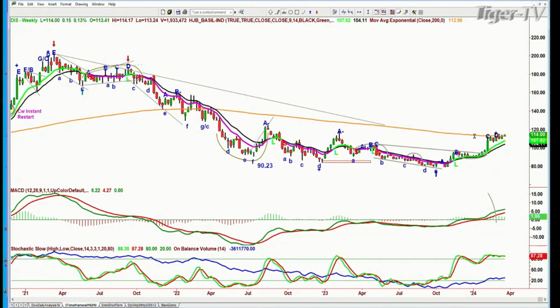And for the first time, every time it got close, it couldn't get, close is not good enough. It's got to get really close. And then it's like a magnet. Click, all of a sudden, the price goes towards that 200-period moving average. But then it gets stuck, until it really starts to power nicely above it.